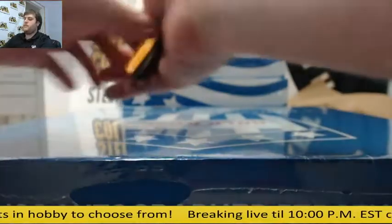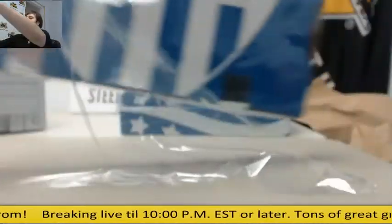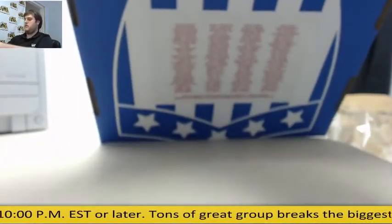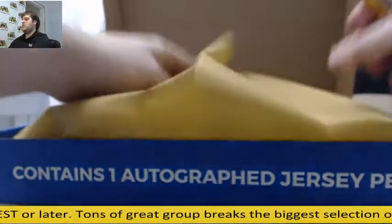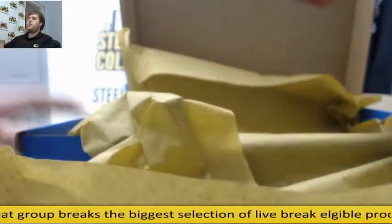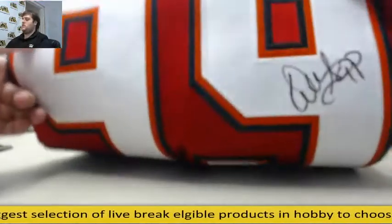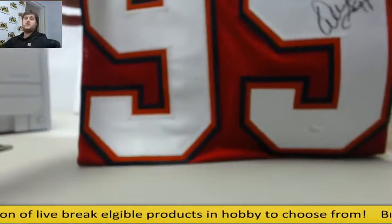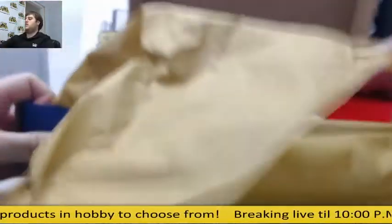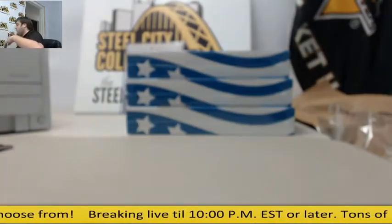Next jersey right here. For the Bucs, number 99, Warren Sapp. Number 99 for the Bucs, beautiful Buccaneers jersey, Warren Sapp. 3 straight Hall of Famers: Langer, Sapp, and Reed.